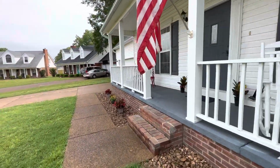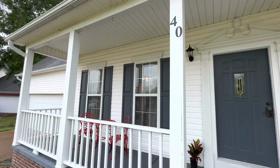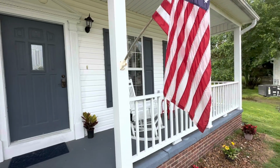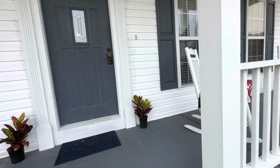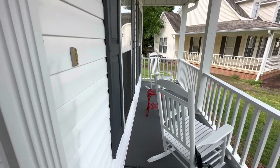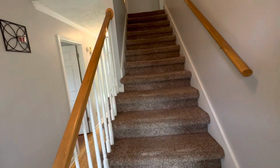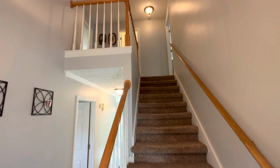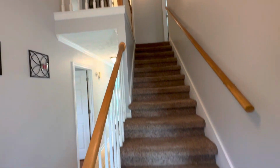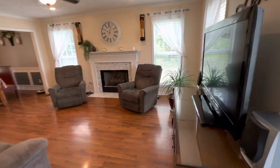All right, let's go inside here. I don't know if I actually showed you the front of it or not. Nice porch. There's some stairs coming in. The foyer here. To the right is going to be your living room.